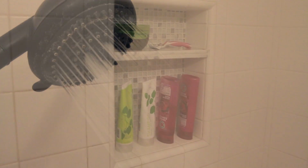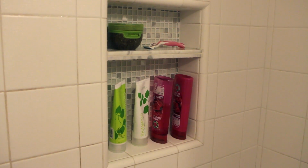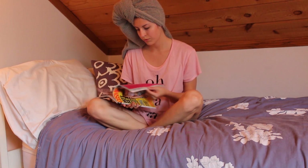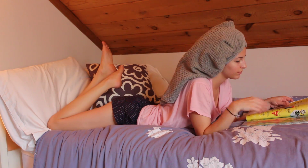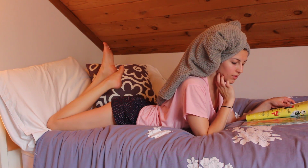Pre-date, first thing I always do is hop in the shower. It doesn't matter if I've already showered that day, this is my way of relaxing and preparing myself. So I go ahead and wash my body, wash my hair, shave my legs, and then I hop out, put my hair up in a towel, and wait for it to dry. This always takes a surprisingly long time, so I like to read a magazine, go on the computer, do something to pass the time, and after a while I take it down and release the mane.